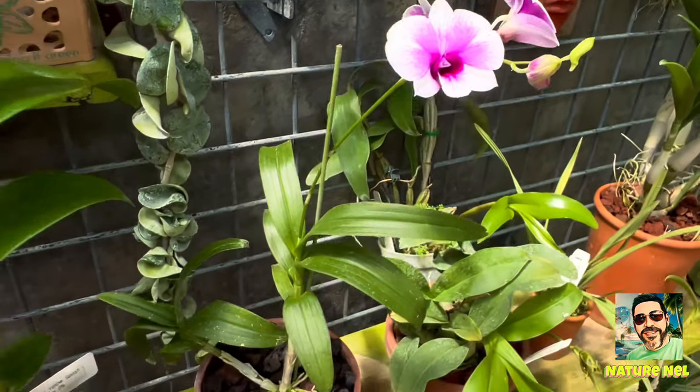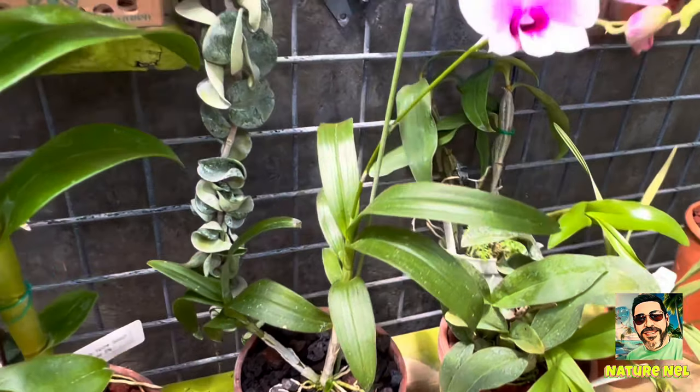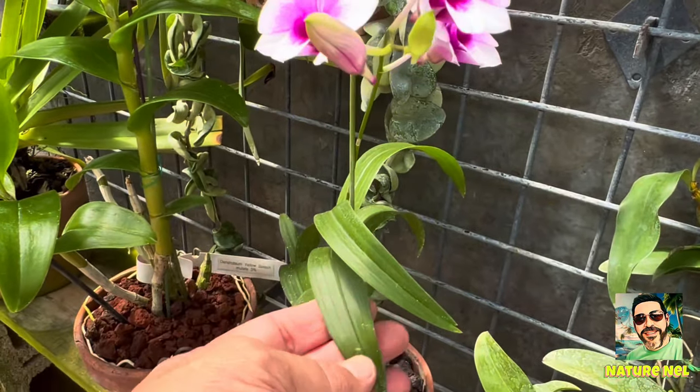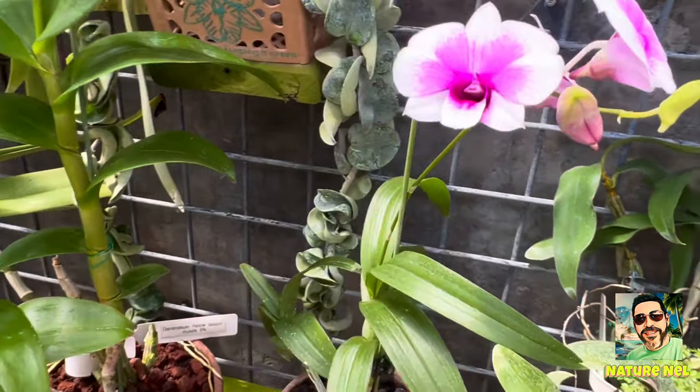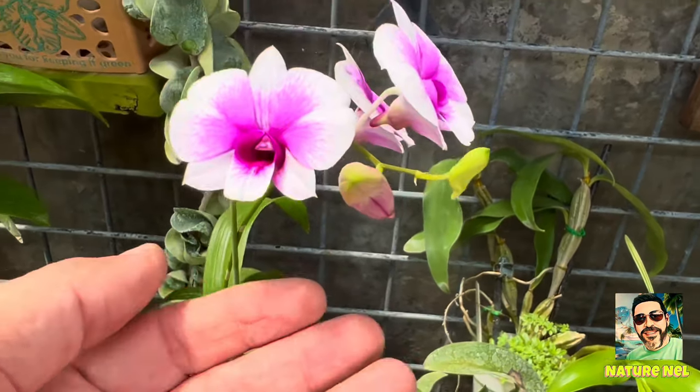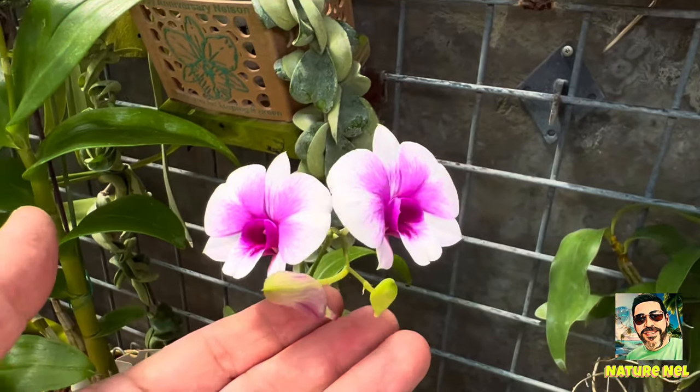It's a gorgeous little dendrobium. Look at it, very well cared for. The leaves are very, I was gonna say, very well cared for. Of course, Nelson, you're the one caring for them. Very green. I'm patting myself on the back. Thank you.